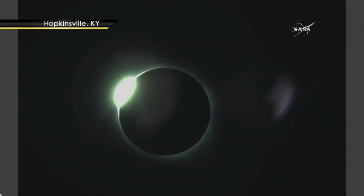And you can see on our feed, there's that tiny, tiny little sliver left to go. And it's really starting to get dark now. Wow, it's like dusk. Goodness gracious, and you can see the pink color around the horizon. Oh, it's like a sunset. It's beautiful. It's going. Just that tiny, tiny last sliver. Oh my goodness.